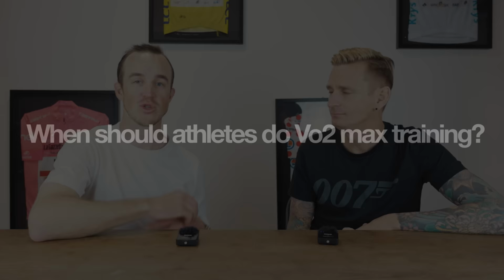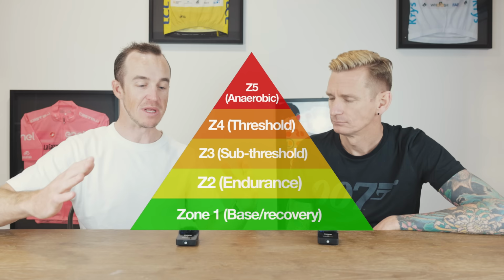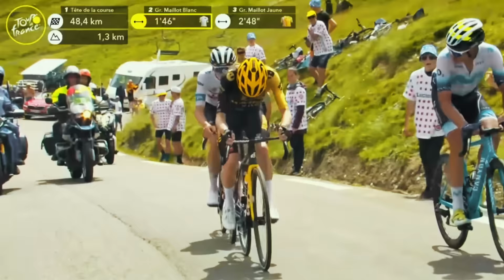In a recent video, we were actually talking about base training and building a nice wide base. But this is at the opposite end of the pyramid. This is right at the top where you're not doing long sessions of this, but it's much more about high intensity. When do you prescribe VO2 max training or VO2 training to your athletes?